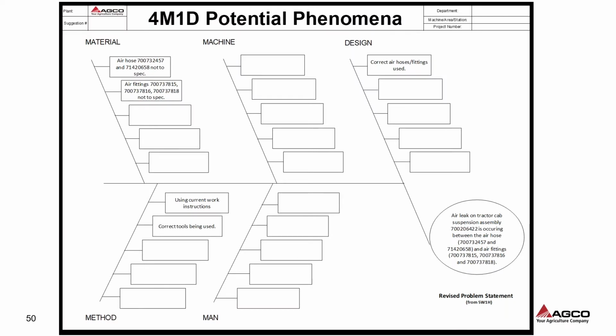From there, we took the contributing factors that we found using man, machine, method, material, and design, and we identified the contributing factors, which would be the air hose not to spec and the air fittings not to spec from the material side. From the design side, it could be whether the correct air hoses and fittings were used. Did the intent or the design side of it, did we use the correct ones, and are they compatible? And then the method, did we have correct work instructions available to the operators, and did the operators have the correct tools to do their job?